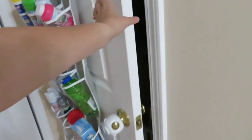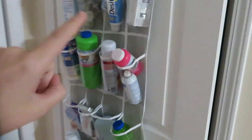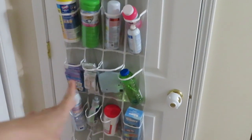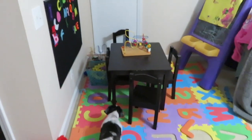This is the door that you walk into, and when you first walk in, I have the playroom label on the front of the door, and then on the back I just have one of these shoe organizers, and I keep cleaning products, bubbles, flashcards. This is so random, I mean, I just stick everything here. I even have a little camera there in the film. So yeah, that's that.